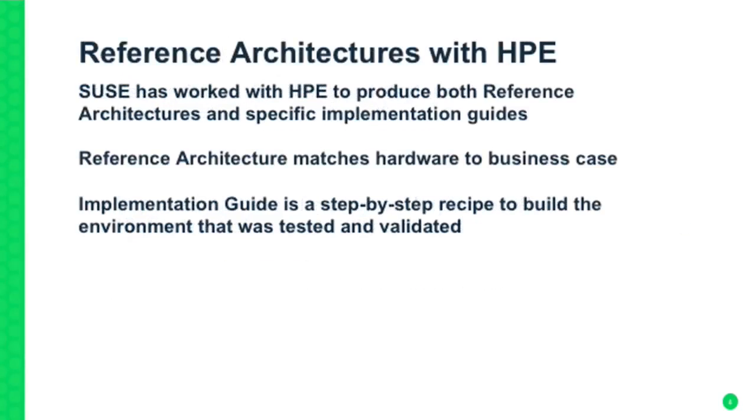Thanks, man. So on the reference architecture with HPE, we've worked to produce reference architectures and specific implementation guides. The Apollo guide is live as of last week, finally. That took a long time, but it's there. The reference architecture really is what matches that to business use cases. It's the full picture of what it takes to solve a business problem. The implementation guide is a recipe that helps you get there very easily in a step-by-step guided manner. And we're providing both of those for the architectures we work with at HPE.